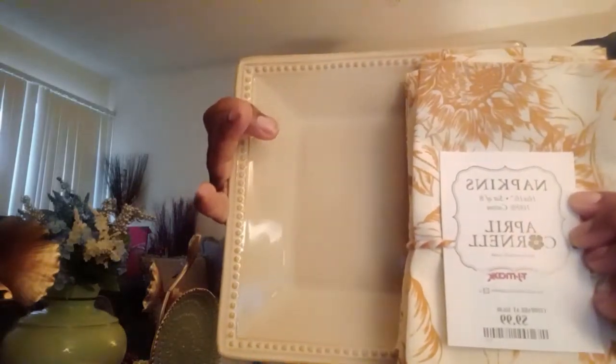And you remember the TJ Maxx napkin that I showed y'all? The fall one? That would look real nice with that. And that's what I'm telling you guys, I don't really spend a lot of money on a lot of my home decor because it's not necessary to spend.